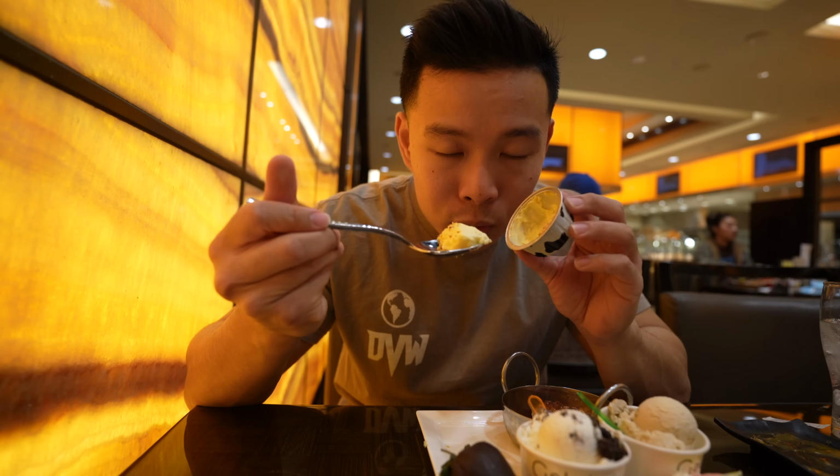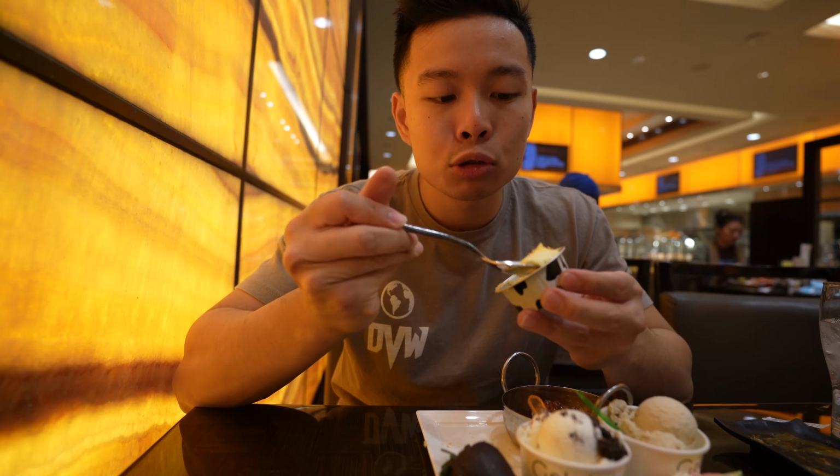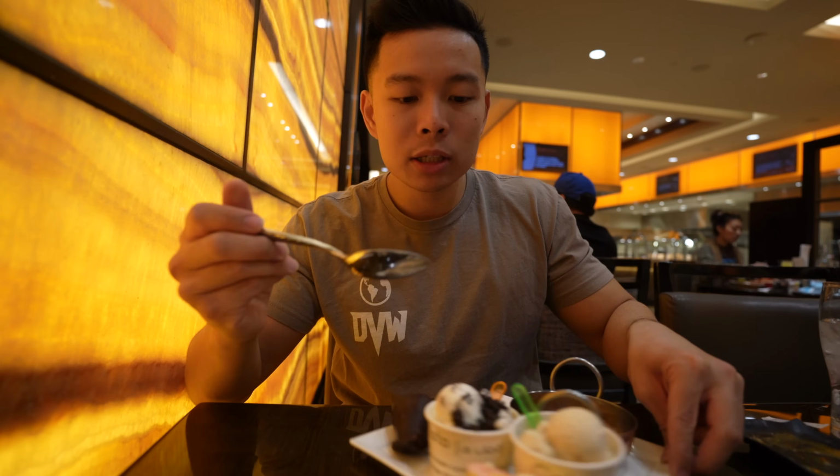Really good vanilla cream. The crust on the outside could use a little work, but I mean, in these little things, I wasn't expecting too much from this. But the vanilla cream is very fresh, cold. I like it. Let's try this little yuzu matcha cake with strawberry.